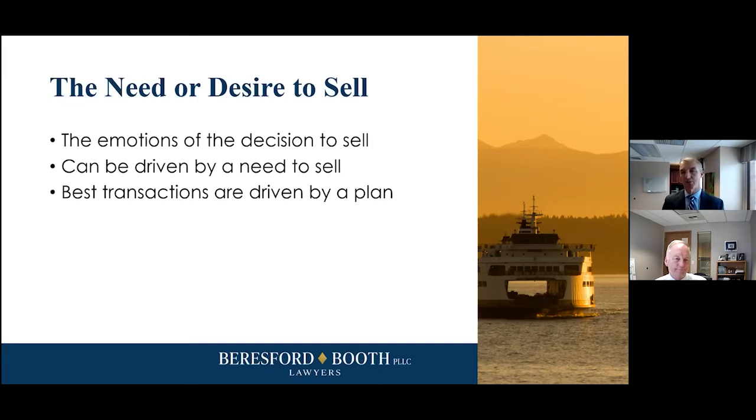So oftentimes the seller is at a disadvantage. And so I do think it's important, again, to have a plan for how it's going to occur, because when those opportunities become available, you want to be in a position to maximize that. And if you haven't prepared for it, then you're probably not in a good position really to maximize that opportunity.